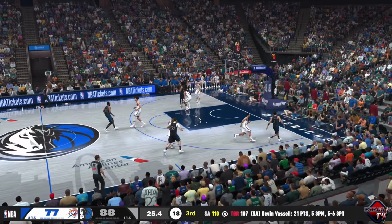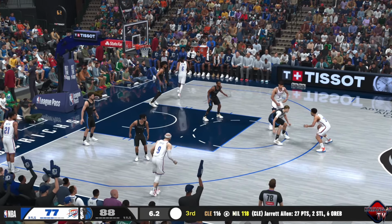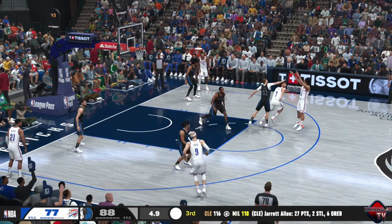And after this one, they're at home against Sacramento. It'll be the second game of 4 straight at home. The Thunder shooting the ball at 48% so far. Holmgren finds McCain. Pulls it from the top of the key. He can't get that one to fall. And so it's Dallas closing out the quarter ahead by 11 points. They've been very effective.